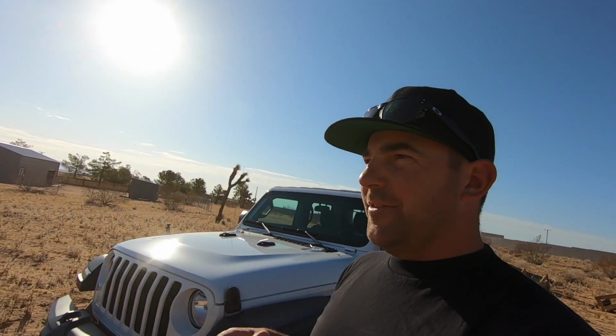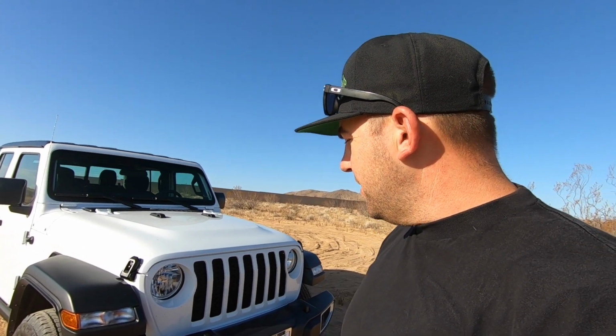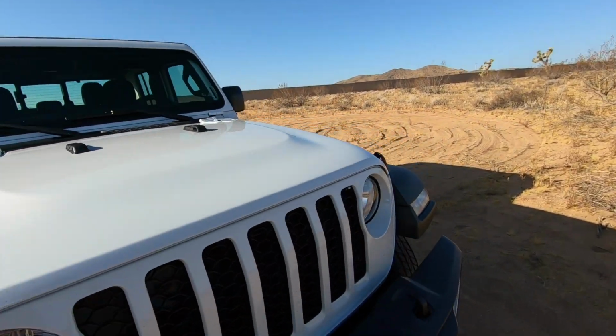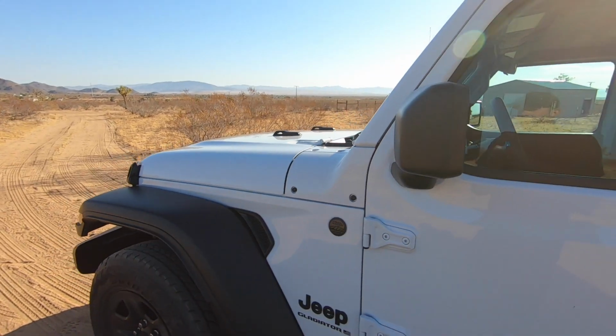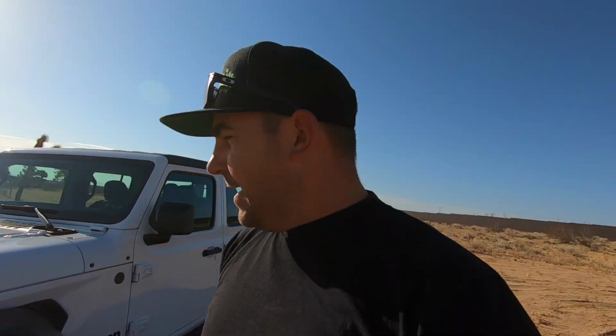I'd say most of the ones I see around in the Southern California area are either Rubicons or Mojaves. The Mojave is the desert rated one. This is trail rated, so pretty much any Wrangler-based Jeep is trail rated. This one has the badge on the one side. Trail rated means it's passed a few tests, like water fording and ground clearance and some other capability things that let it have that trail rated badge.